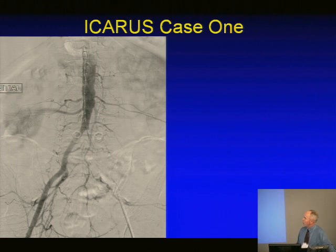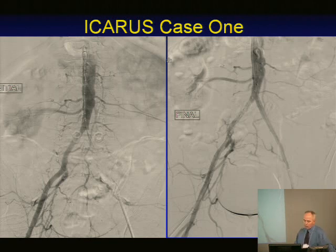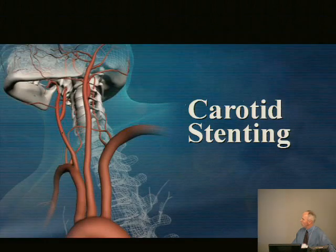This was the first patient that we treated as part of that trial, a patient who had total occlusion of the left iliac artery. We see the abdominal aorta here, the right iliac artery, and an absent or occluded left iliac artery. And this was after deployment of a couple of these covered stents in the left iliac artery, showing a nice angiographic result. So there's great potential here to improve upon the results with angioplasty and stenting in some of the peripheral arteries, and we'll look forward to some of the results from this trial.